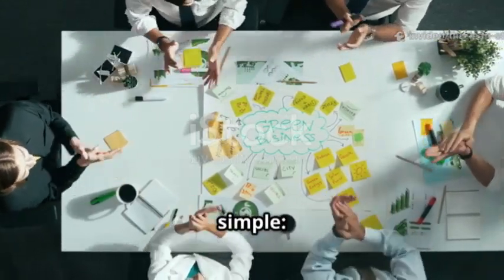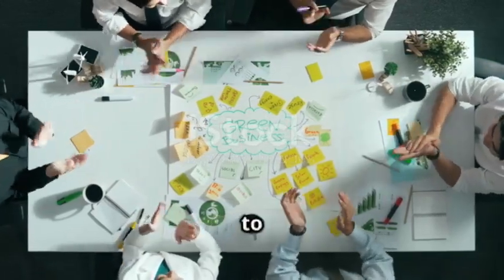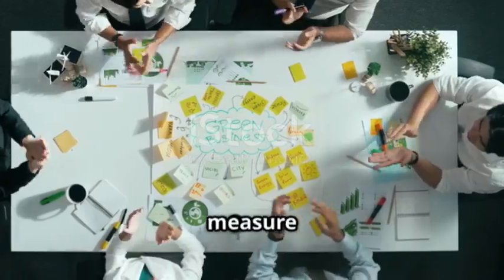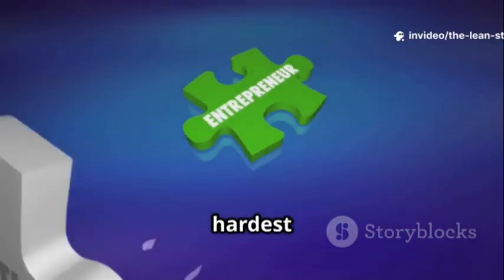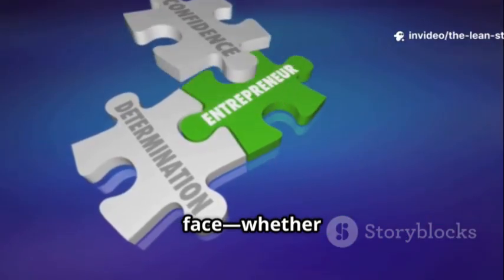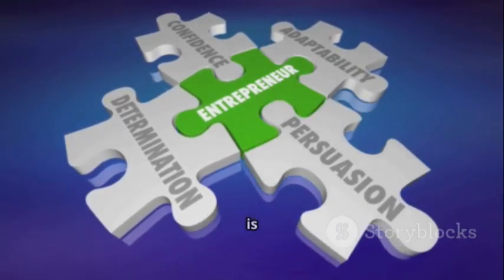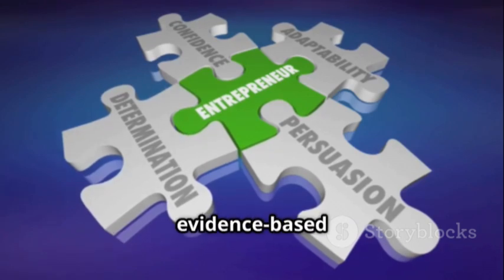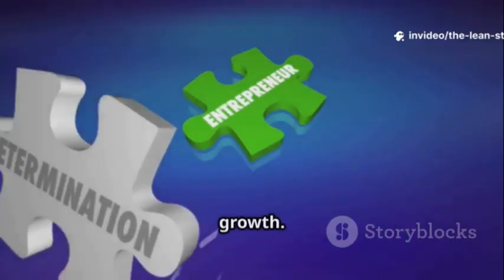The process is simple. Establish a baseline with your MVP, make a single change to your product or strategy, and then measure the impact. This disciplined approach allows startups to make one of the hardest decisions they will ever face: whether to pivot or persevere. Validated learning, therefore, is the essential tool for making evidence-based decisions and steering your startup toward genuine, sustainable growth.